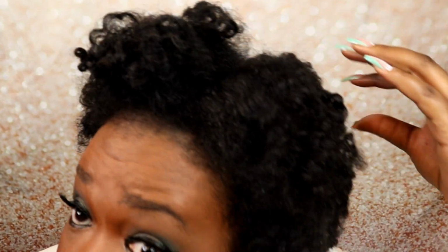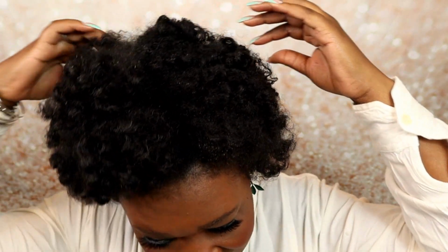I did like it. And these are the final results. I do like it. I was actually surprised. I had a little bit of residue when I was coming out of the rods. I was like, what's going on? If you look back at my last couple natural hair product reviews for 2023, it's almost like residue has been a thing for me. But it wasn't that bad. I did have a little bit of residue, but you can see the hair does have a slight hold.